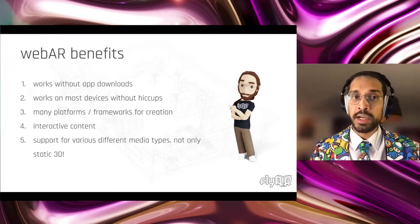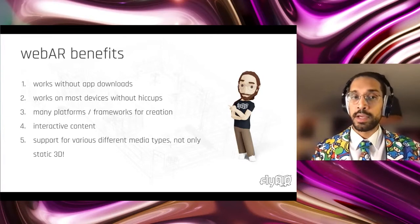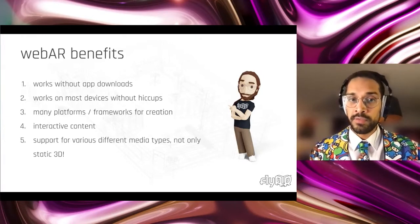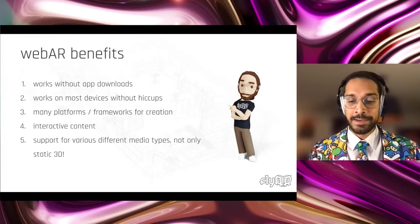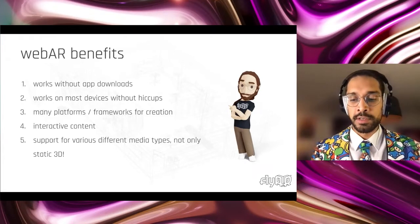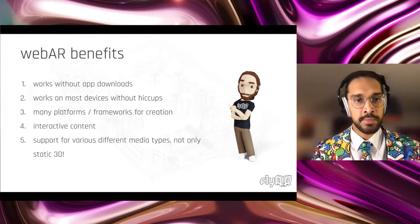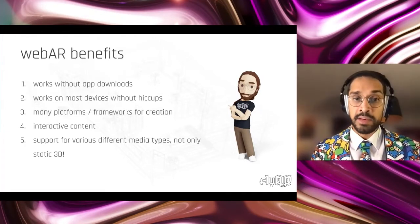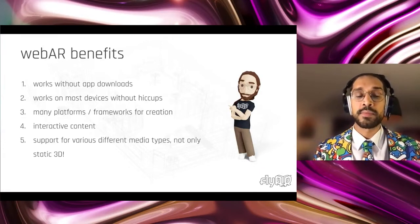Some upsides of WebAR: the biggest one, of course, is that it works without app downloads. On most devices, it works without hiccups. There are a bunch of surprises that can occur. For example, if the user has very strict browser settings that don't allow camera use, they might have to manually alter some setting. And there are lots of platforms and frameworks for WebAR creation, and interactive content is possible.